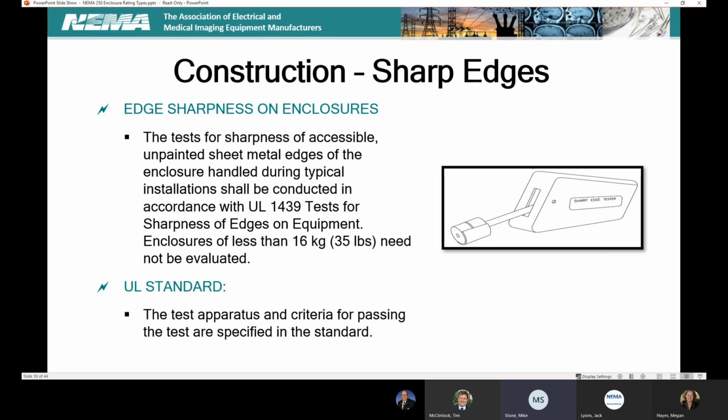But also another part of this test is personnel protection. You don't want electricians or whoever's getting in that enclosure to be taking the skin off their knuckles. And so that's another important aspect of this test that enclosures have to be subjected to. Next slide, please.